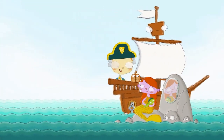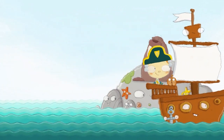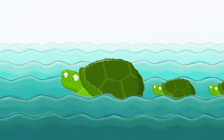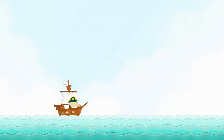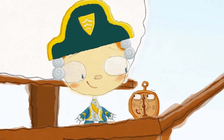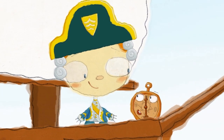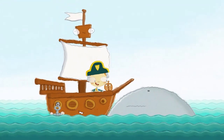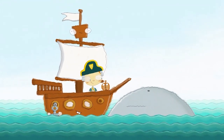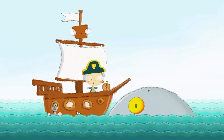Hello, mermaid. Hello, Henry. Hello, walrus. Hello, Henry. Hello, turtles. Hello, Henry. Ahoy there, Captain Henry. We've seen a mermaid, a walrus, a family of turtles. The long-forgotten island must be just up ahead. You're right, Compass. In fact, it's right here. Captain Henry, are you sure that's the long-forgotten island? It looks a little soft and blubbery to me. But if it's not the long-forgotten island, what could it be?